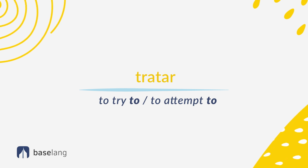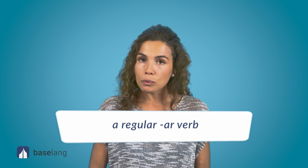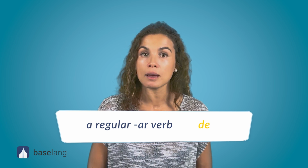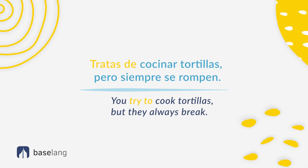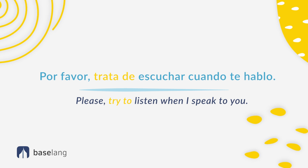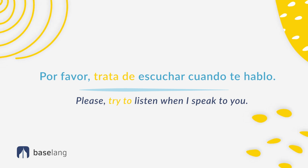So how do we use tratar in a sentence? Well, tratar is a regular AR verb, so we just conjugate it and then follow it with the preposition de of the other verb that the person is attempting. Let's see some examples. Tratas de cocinar tortillas, pero siempre se rompen. You try to cook tortillas, but they always break. Por favor, trata de escuchar cuando te hablo. Please, try to listen when I speak to you.